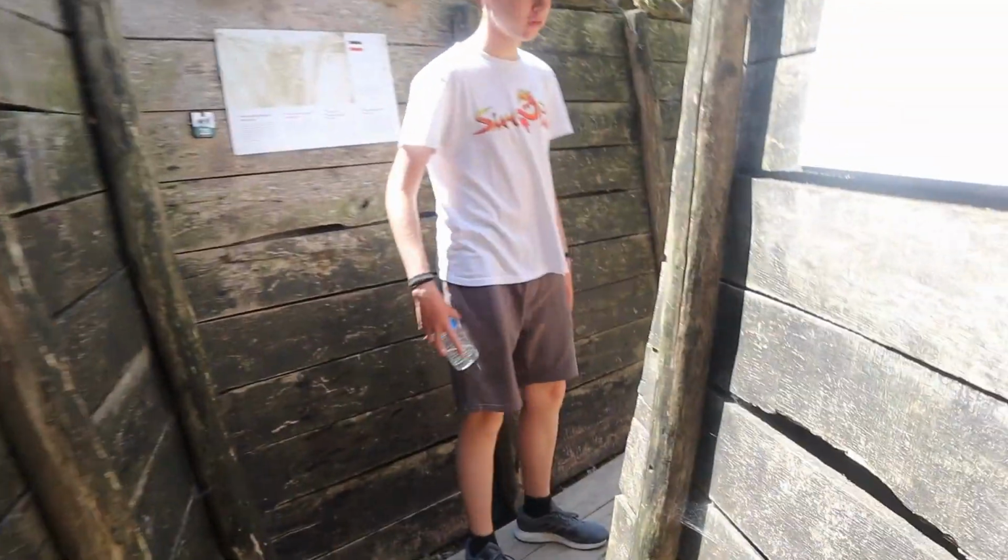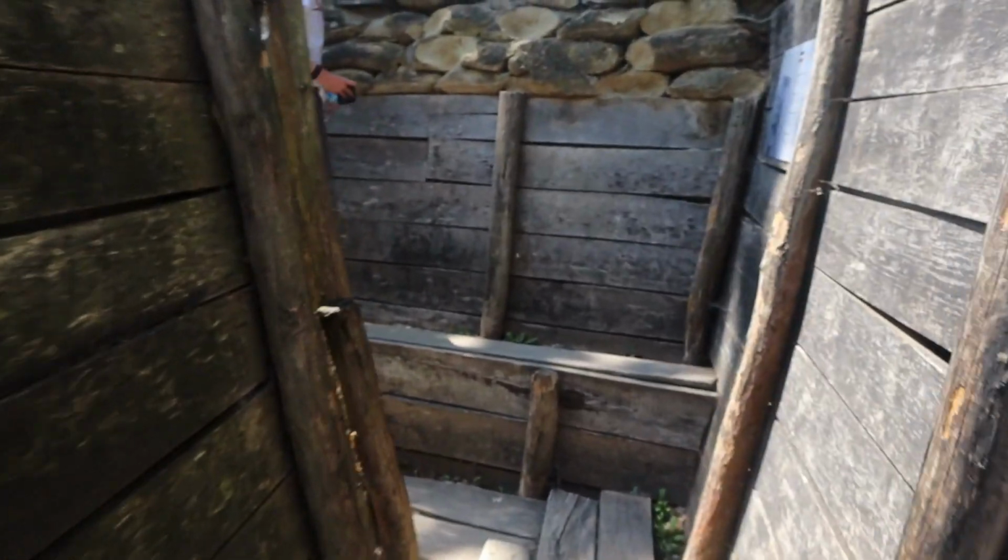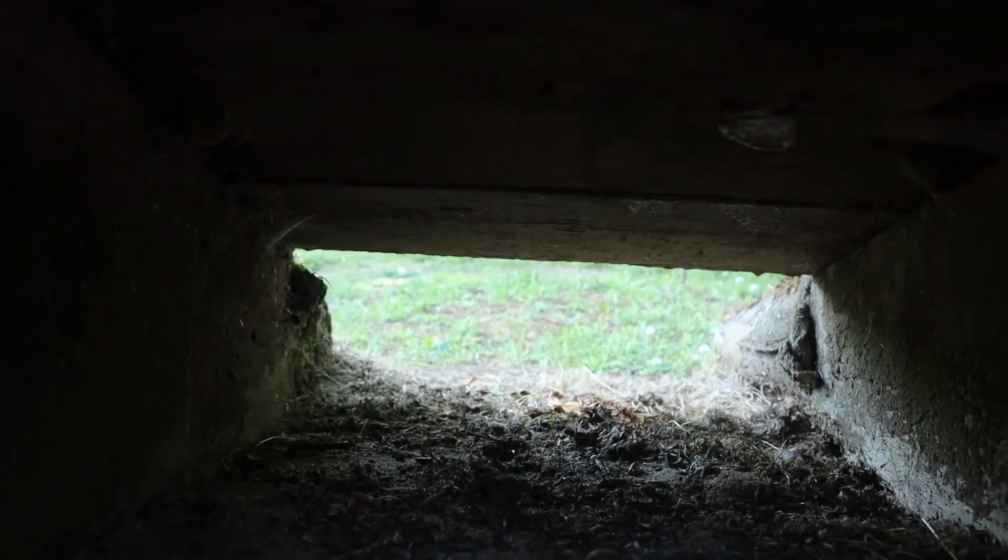The last part of this museum that we come to is the trenches. Once again, these are replicas, but they do a really, really good job at showing the difference between German and English trenches. So first we come into German trenches. They're much more built up. They have wood on all sides, wood on the floor, and they are generally much nicer. Sniping post.